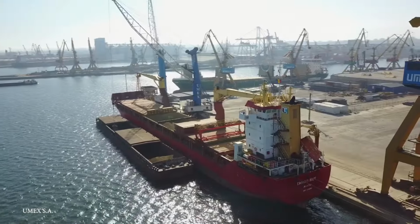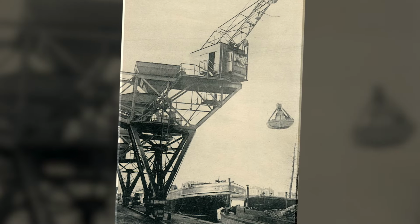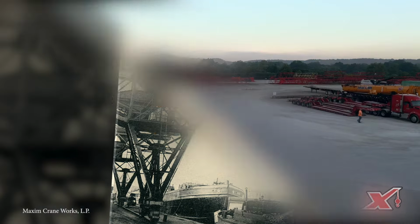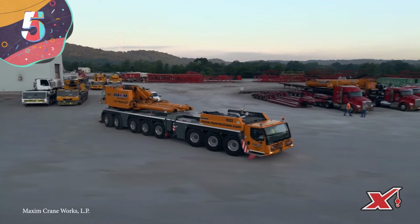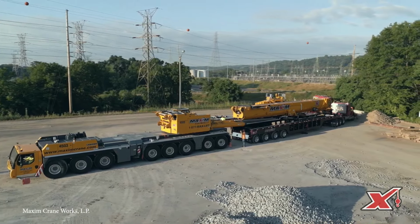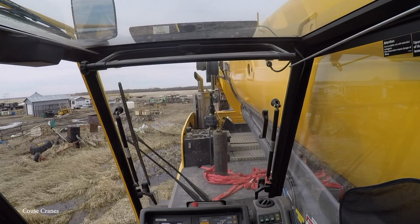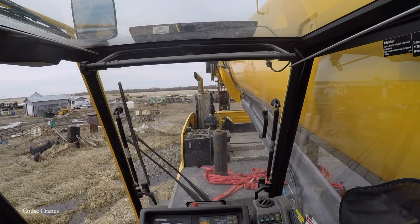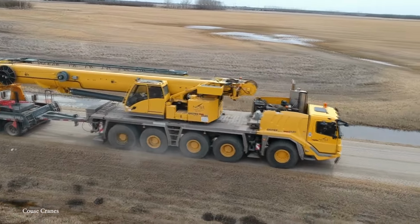Bulk handling cranes have been around for a while, and the first bulk handling crane was made in 1927, and it's used to unload coal at a station in London. Number 5. All-terrain and rough terrain cranes. Alright, as their name suggests, all-terrain cranes are built for all types of terrain. Construction sites sometimes present challenges, and they can be located in places where the weather often changes or where the terrain is less than ideal. So enter the all-terrain cranes.